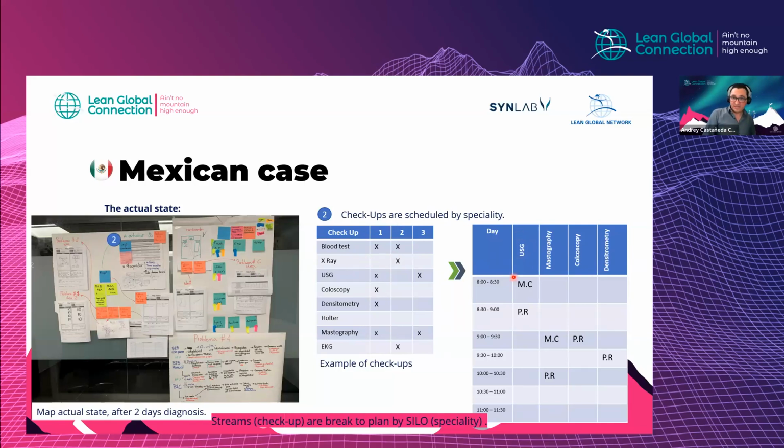I see what I have the time for, and for instance, this is patient number 1, but here you see again patient number 1. So this person has to wait until 8:30, for instance, 30 minutes till 9 a.m., to have the second test. So that means already a wait of 30 minutes.